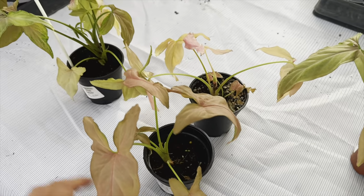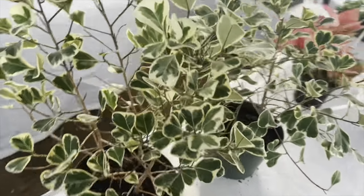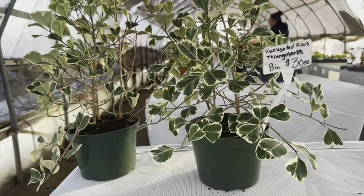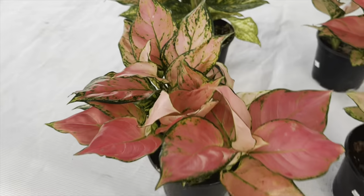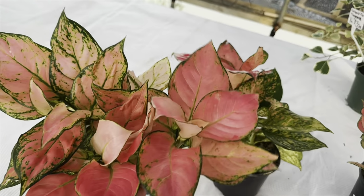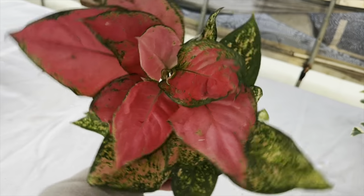So, that's everywhere. Here are some 8-inch Ficus triangularis variegatas. Wow, and they're only $30 each. That's so good. They have really pretty aglaonemas too. These are called Aglaonema Wishes. They're $20 each. I like this one.